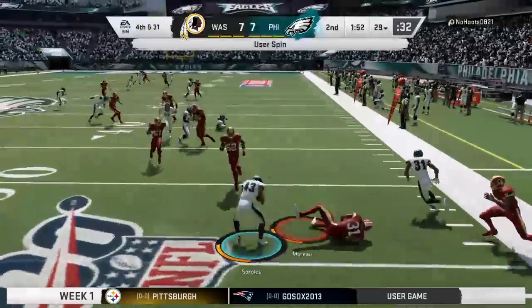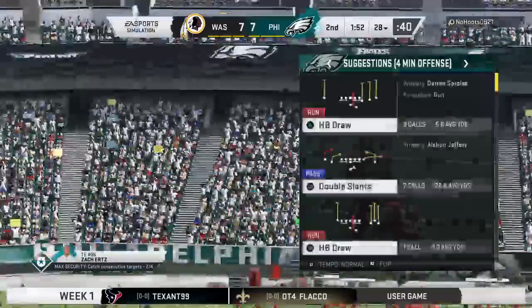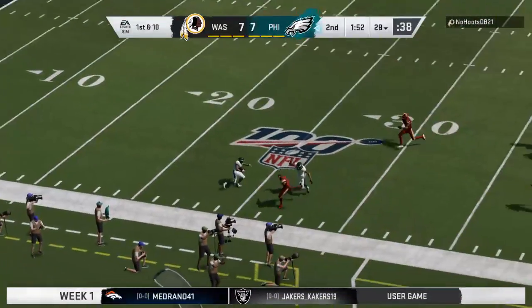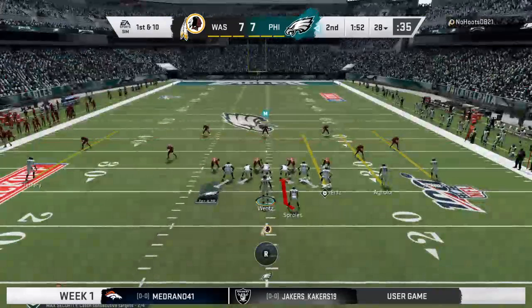Sproles, the return. Oh, then the spin. It's a net of 40 there. Punt of 48 and a return of 8. And that will come the offense as they take over. The offense now at the line, ready for their next drive.